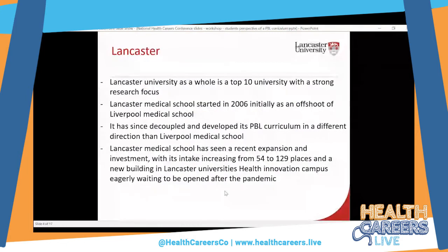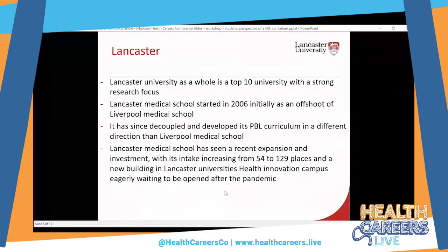Lancaster Medical School specifically started in 2006. It was initially an offshoot of Liverpool Medical School, and it's since decoupled from that, and gone in its own direction with a different curriculum, but still focused on PBL.